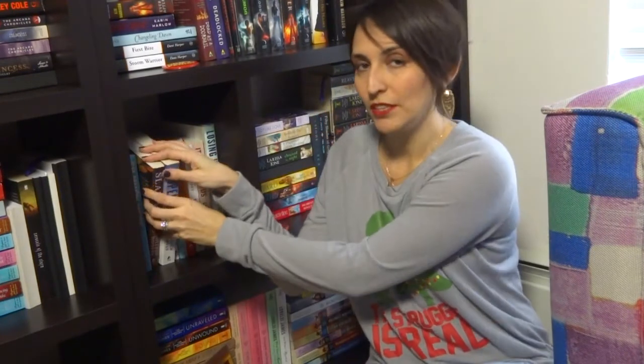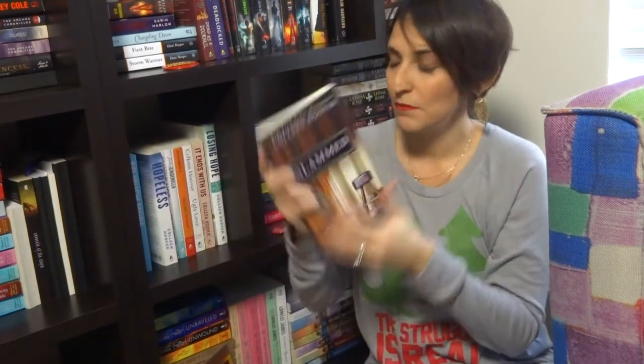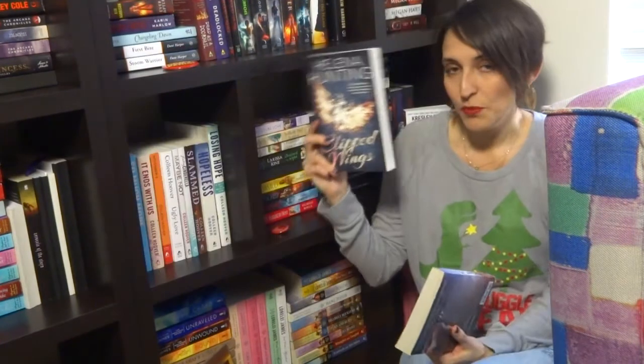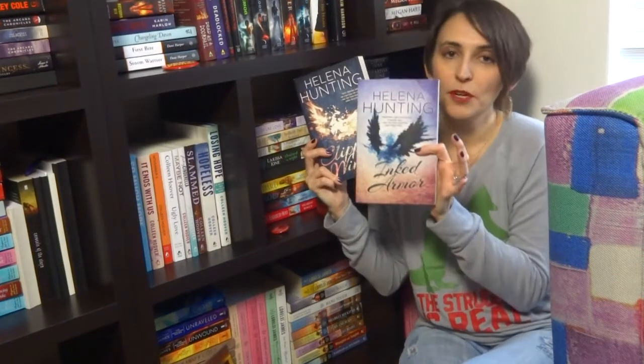And then I have my Colleen Hoover books. So I have Slammed, Hopeless, Maybe Not, and Finding Cinderella, Ugly Love, and November 9. It Ends With Us, and the hardcover edition of Losing Hope. Clipped Wings and Inked Armor by Helena Hunting.